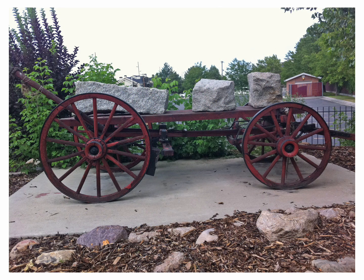Special reinforced wagons were built to transport the stones. It took 4 days to make a round trip to transport a single stone and then return to the quarry. An overnight campground for the wagon teams was located at Vine Street and 5600 South, where there is a monument located today that includes the wagon pictured here.